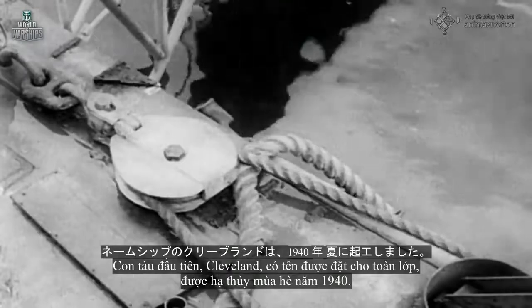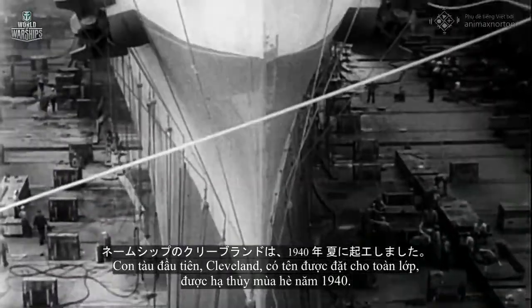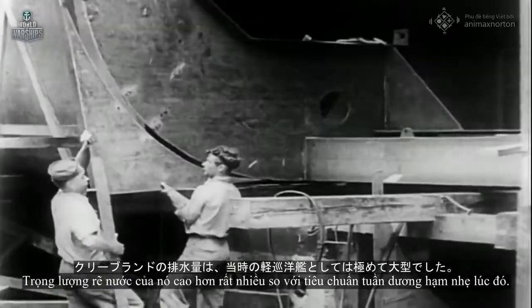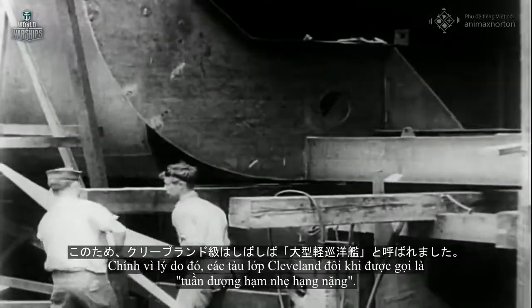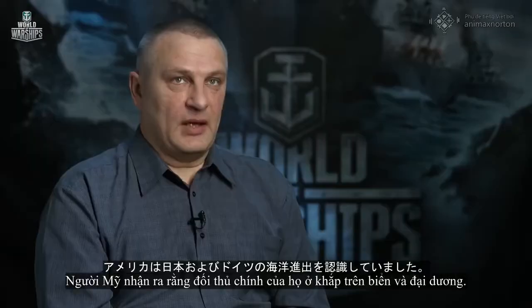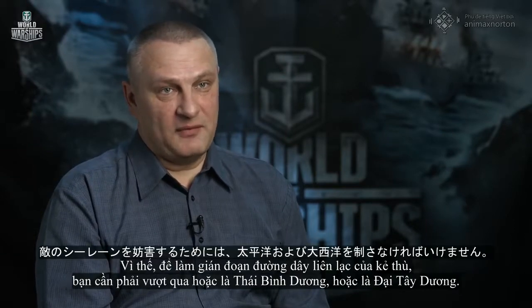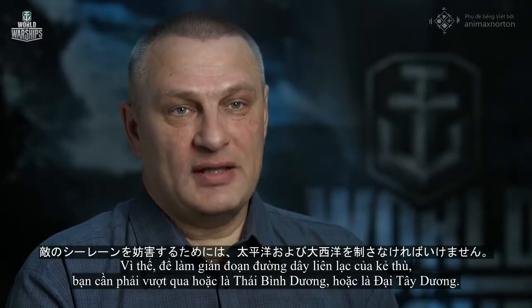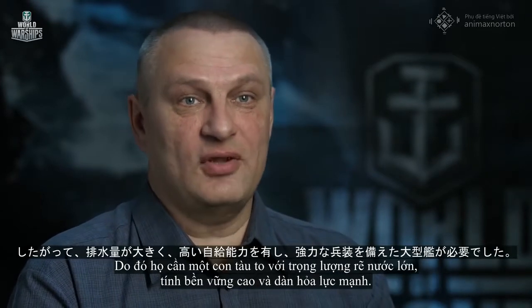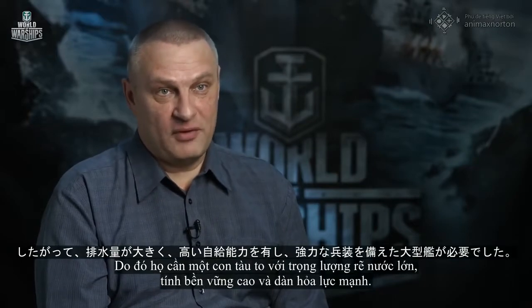The first ship, whose name was given to the whole series, was laid down in summer 1940. Her displacement was much higher than the standard for light cruisers at the time. For this reason, the Cleveland-class ships are sometimes called heavy light cruisers. The Americans realized that their key opponents were across seas and oceans. Consequently, to disrupt enemy communications, you had to cross either the Pacific or the Atlantic Ocean. So they needed a big ship with a large displacement, high self-sustainability, and powerful armament.